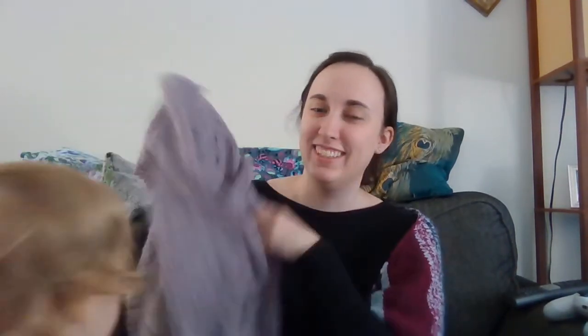And then I got to the part where you separate for the back and front so you can pick up for the sleeves. Anyway, the pattern, to me, it didn't make much sense. It wasn't making sense to me, and then I kept making mistakes. So finally I was like, okay, this isn't worth it anymore. I'm just gonna be done. I'm just gonna frog it.